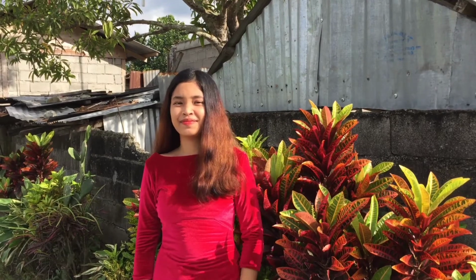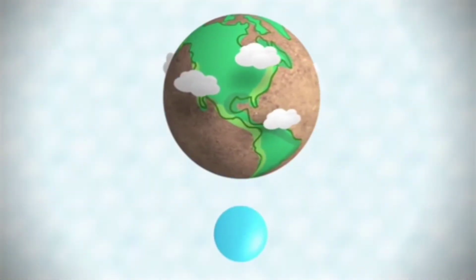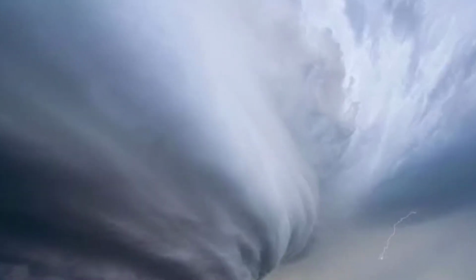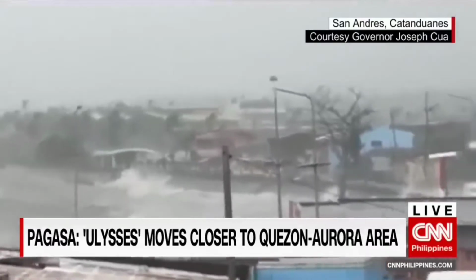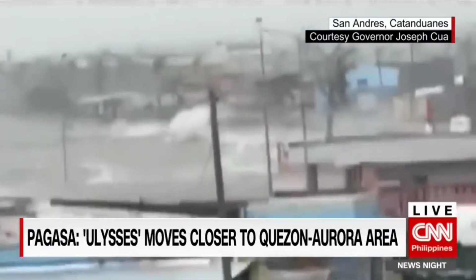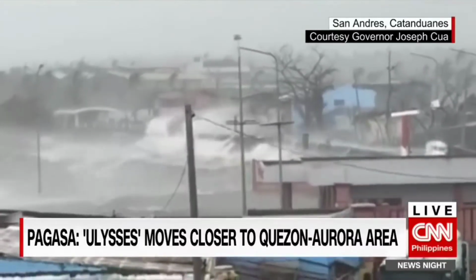Number 4. Water management. Climate change manifests through changes in the water cycle. As climate changes, droughts, floods, sea level rise, and storms intensify, often with severe consequences. Typhoons can be the latest example of climate change in the water cycle. Water management helps to reduce the risk of climate change.